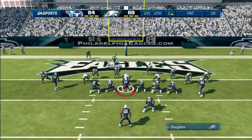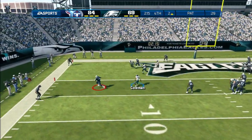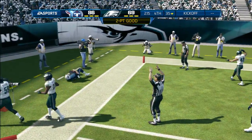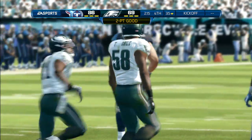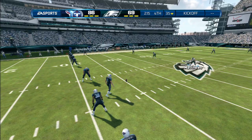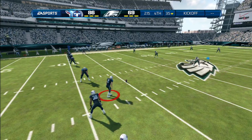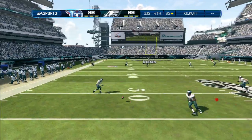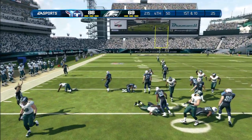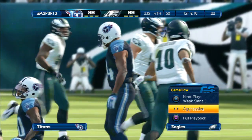Lining up now for the 2-point conversion. Dropping back to throw. And so they convert it here on the 2-point try. They're lining up for the onside kick. They want to get the ball back. It looks like the onside kick's going to pay off here. Kicking team appears to have the ball.